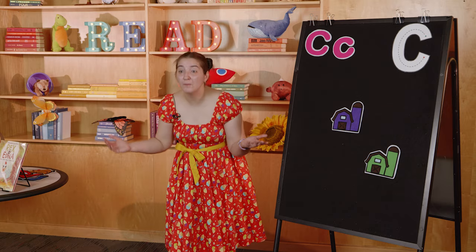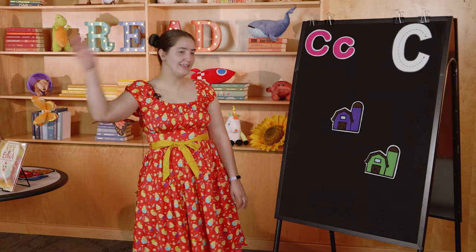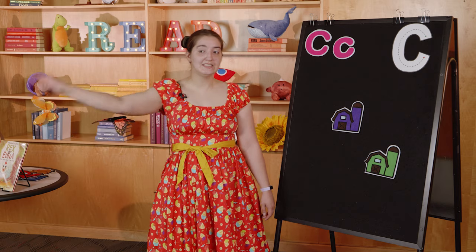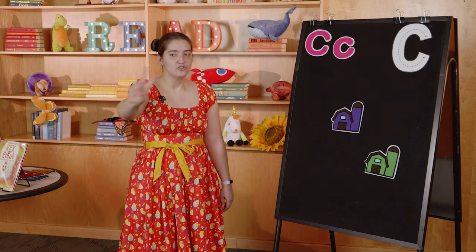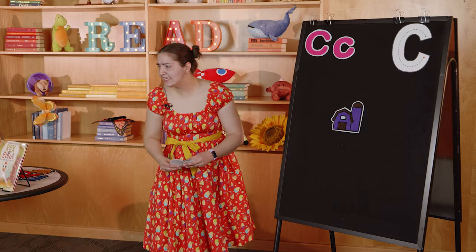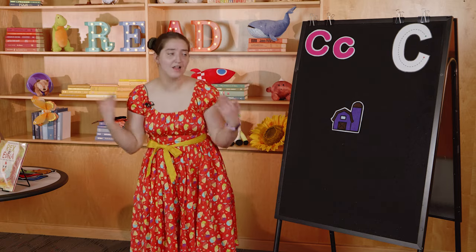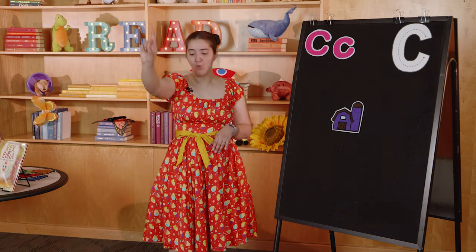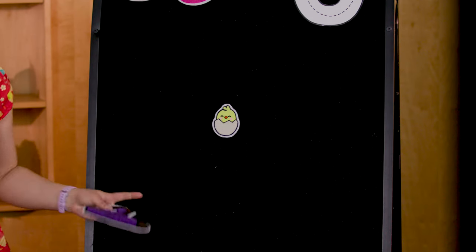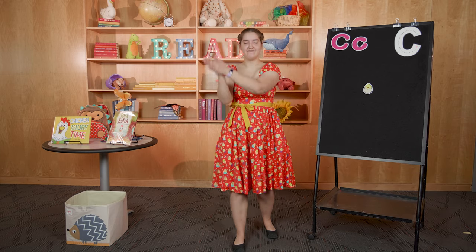Little chick, come out and play. What color barn are you in today? Let's try the green one. All right, let's count to three and see. One, two, three. Oh no, he's not there. What color is left? Purple. Let's count to three and see. One, two, three. And there he is! Give yourselves a nice round of applause.